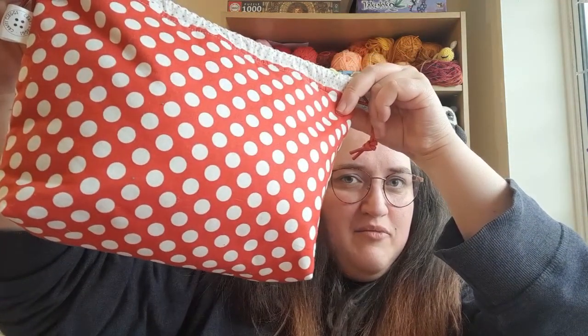So, WIPs, works in progress. Let's go. Knitting. I showed you this one last time in my lovely spotty bag from Jeanette from Crafty Clegg. Let me get hold of this. Oh, we are attached to one ball. Now I'll show you the colours that I've been using.